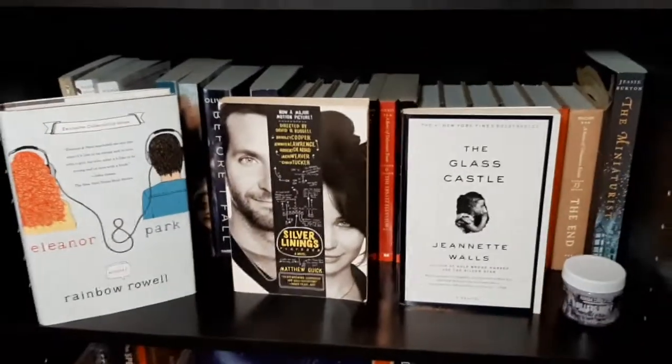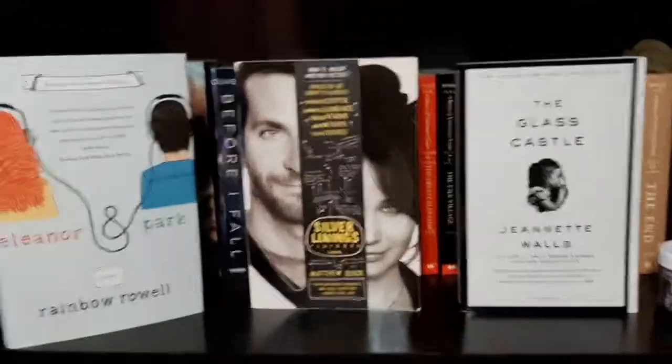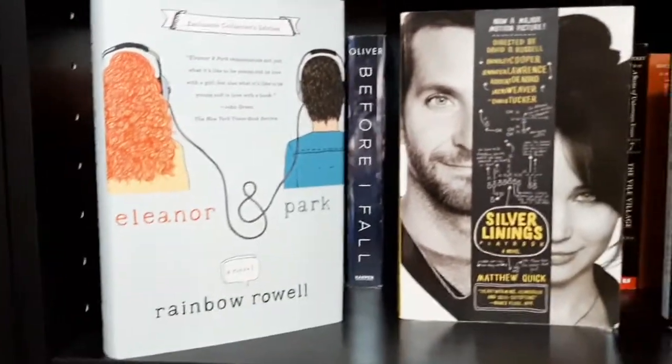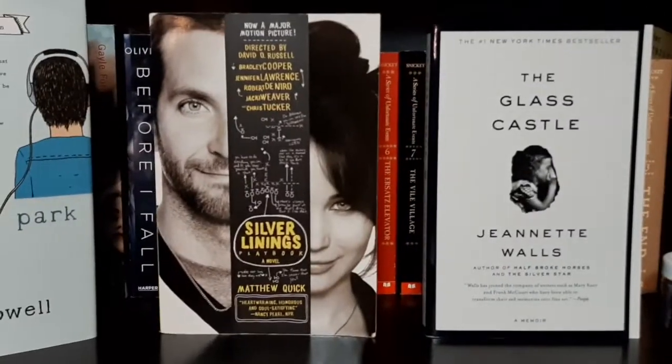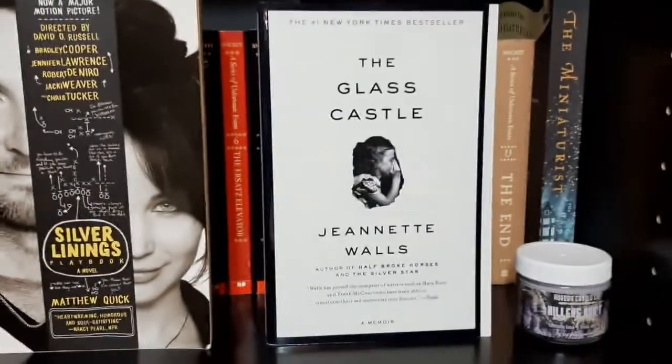So I've realized that this is going to take a really long time, and I've decided to just do featured books from each shelf. So for this one, we are featuring Eleanor and Park by Rainbow Rowell, The Silver Linings Playbook by Matthew Quick, and The Glass Castle by Jeannette Walls. If you're ever looking for a memoir, that's a great one.